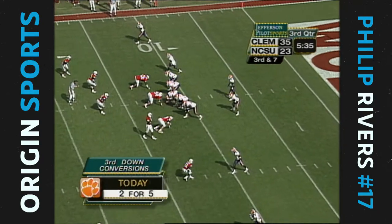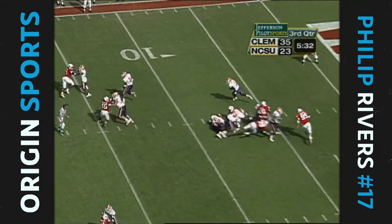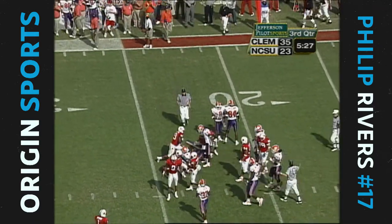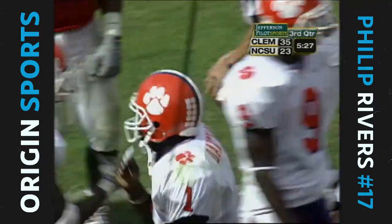Third down and seven. Clemson 2 for 5 on third down today. Here's Dantzler coming out of the backfield, make it 3 for 6. And he keeps Clemson in possession out to the 23-yard line, a gain of about 10.